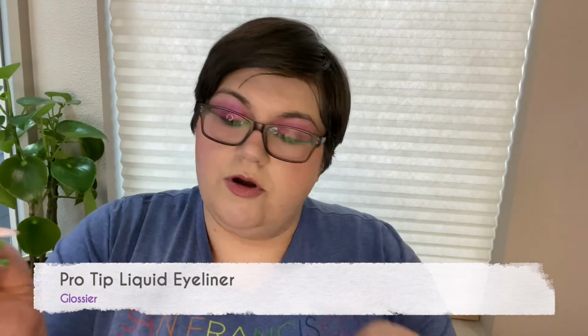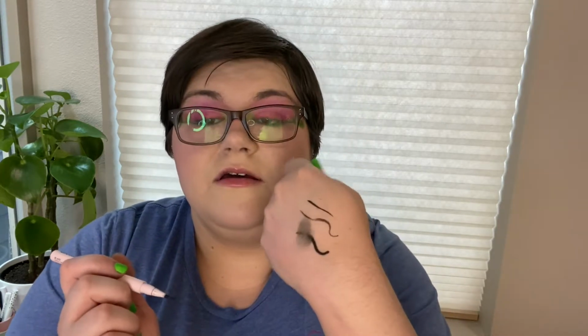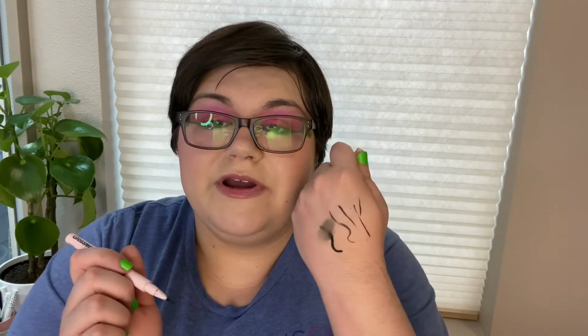Next, liquid eyeliner. I had to include 2 eyeliners because you know me. I've been really, really into liquid eyeliner, and my favorite is definitely the Glossier Pro Tip. I find it easy to use, very long lasting, and really fun. I don't know why I'm just drawing all over my hand. It's just so fun to use. So if I lost this, I would immediately place an order to replace this.